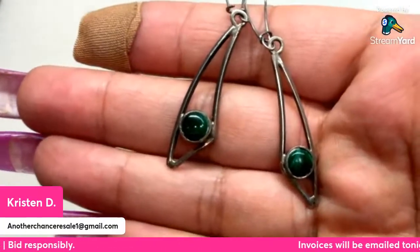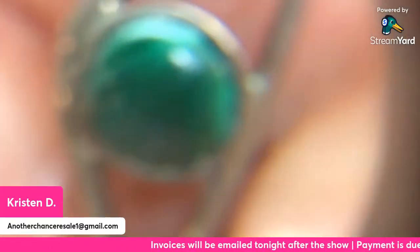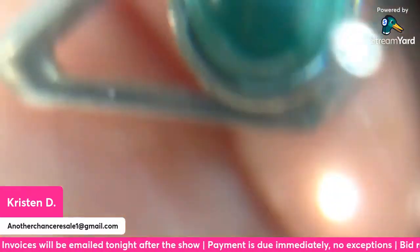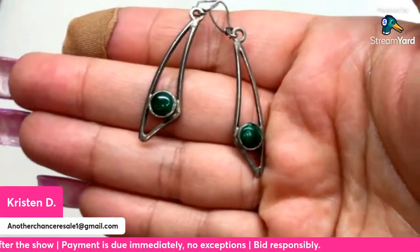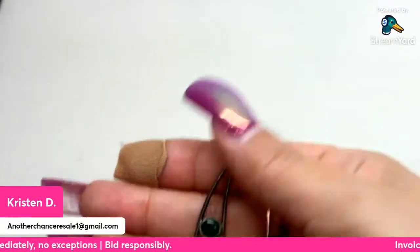Yeah, it really is beautiful. I love all the different bands in it and how no two pieces are the same. Okay, we'll pass on these. Holler at me if you want me to take them back out, or email me if you're watching the replay.